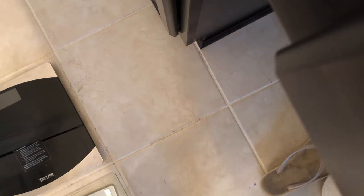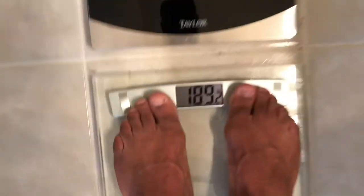Your boy's good. Check this out. All right, scale number one says 289.2. Scale number two says 289.4. Your boy has made weight.